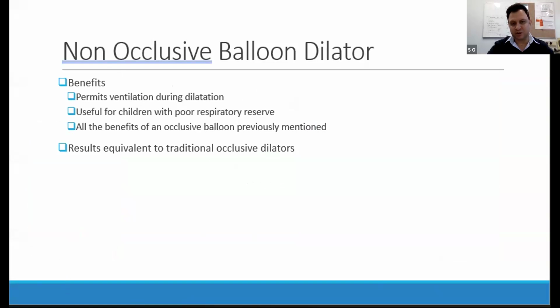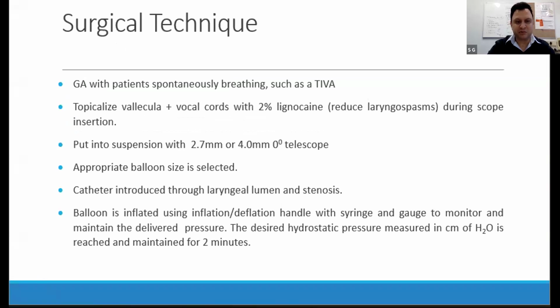In terms of the surgical technique used at Red Cross, it's generally performed under general anesthetic with the patient spontaneously breathing, usually on total intravenous anesthesia. The supraglottis and the vocal cords are topicalized with 2% lignocaine, which reduces the risk of laryngospasm during the scoping.